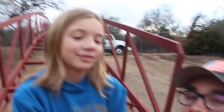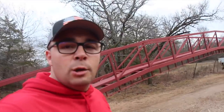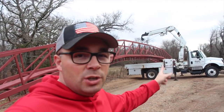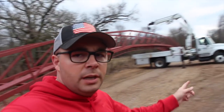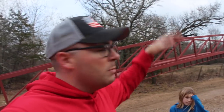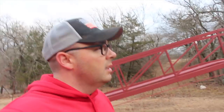I think I'm going to throw the drone up in the air, try to get a little perspective of the size of this thing for you. I mean, this is a giant crane truck holding the thing up. If you can't tell, it's blocking our driveway. A little muddy trail around. But let me throw the drone up, get a little perspective, go over the creek, show you everything. So let's see what it looks like from the air.